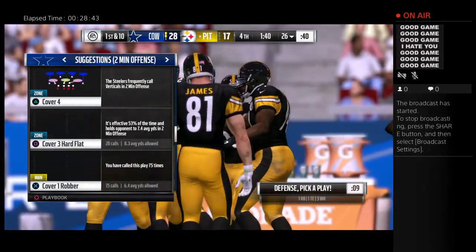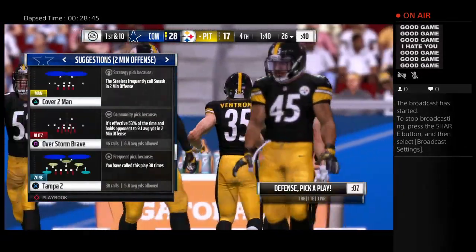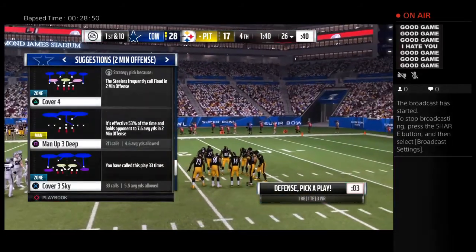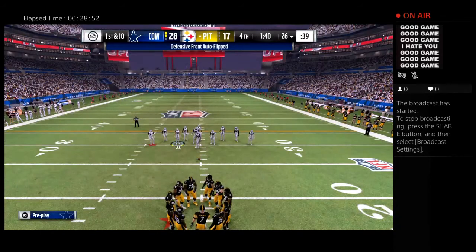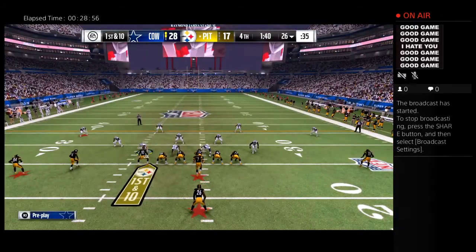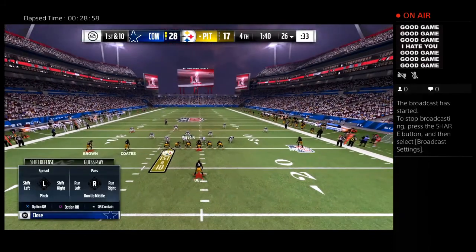And with this deficit, you can't have too many more drives like the last drive where you had to punt it away. You know what I would tell my offense right here? The punter doesn't exist, guys. He doesn't even exist. He's not a team anymore. I just cut him, all right? So you've got to go out and create some offense for us here and give us some points.